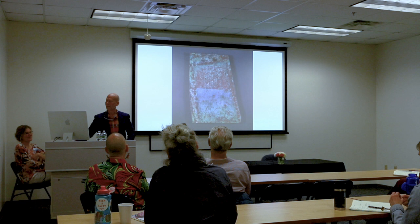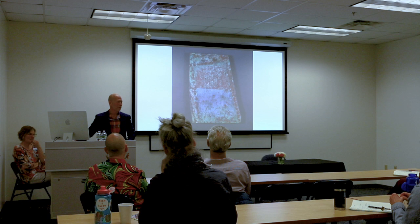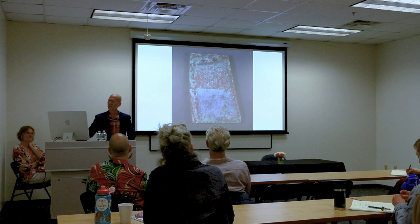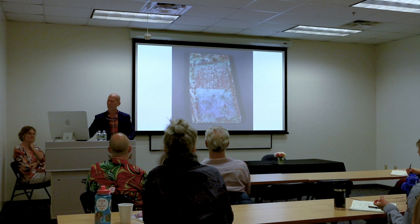So anyway, I found this boat patch, and it was just one of the most beautiful things I've ever seen. I've kept it with me since 1982. I was 21 years old, and it's copper. The holes in it are from the copper nails that would have held it in place, and the color on it is from anti-fouling paint.